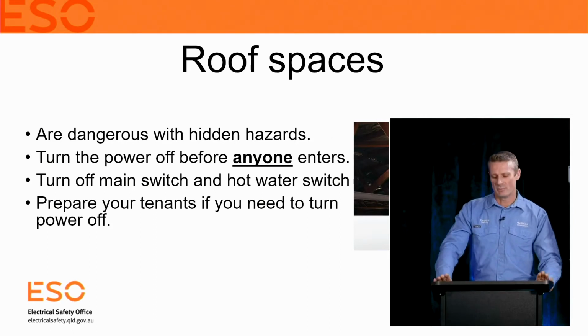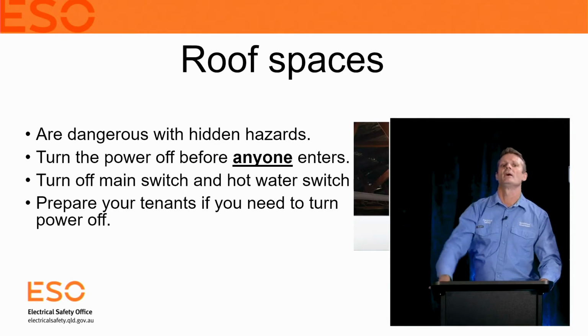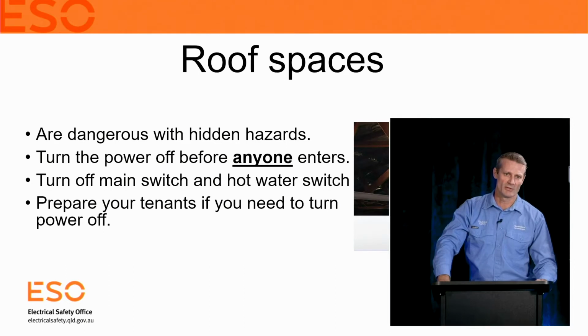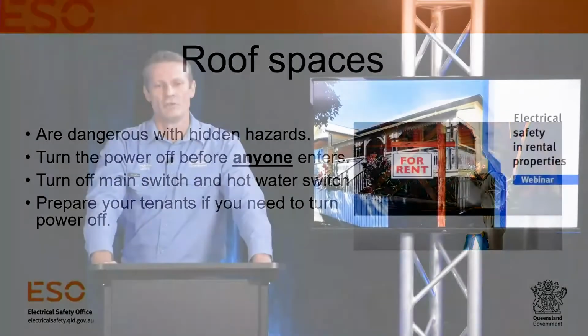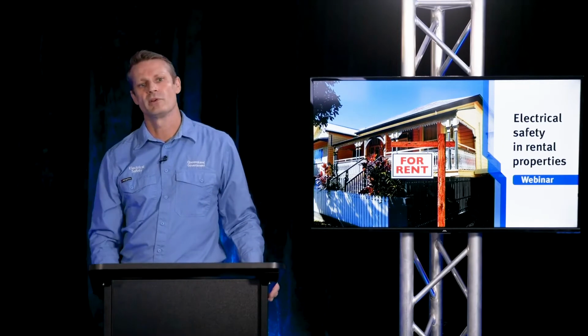And also be prepared that if you have overhead mains coming in, where your power lines come into your house, that it is live. The main switch does not turn those off as well. So if that runs through your roof space, it is still live in there as well. You do not want to come in contact with that if it's exposed or if it's been chewed by vermin or whatever it may be.